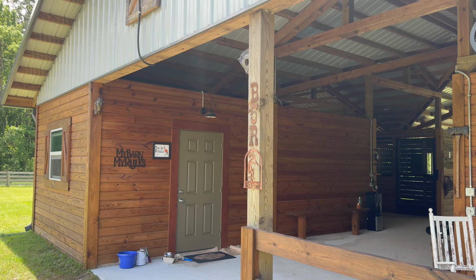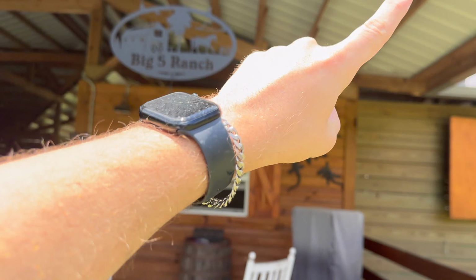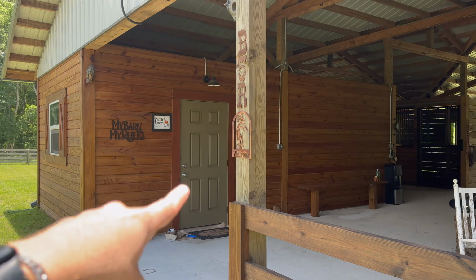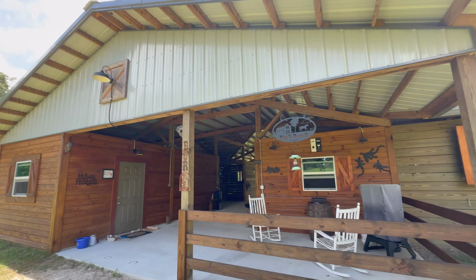I specifically love how it looks from here, because it ties in this wood, the pillars, and then the wood on the outside of the barn. It has a green undertone, and that door ties it all in, and it just looks more high quality. It looks more finished. I absolutely love the way it's looking with the rest of the barn.